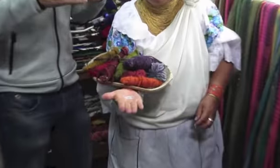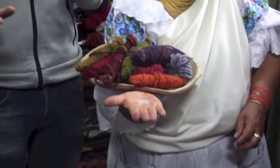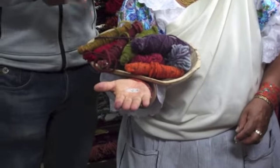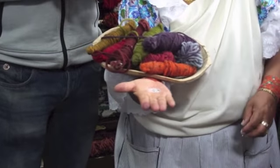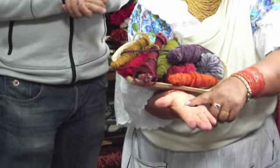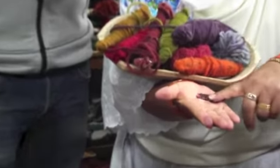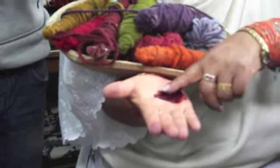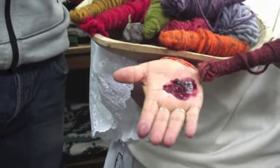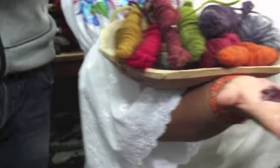Now, the cochineal beetle actually has very little color on the outside, but when the beetle is crushed, the insides actually combine to make a light purplish reddish color. As you can see here, this beetle is actually filled with this type of liquid. This liquid is also used to make carmine, an ingredient found in many lipsticks. As you can see, normally it's dark red, which you can use to make dark red yarn.